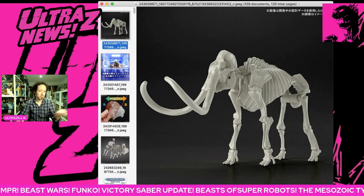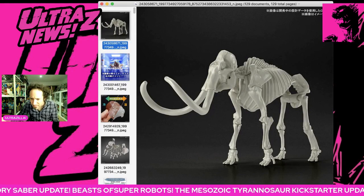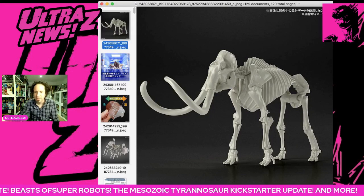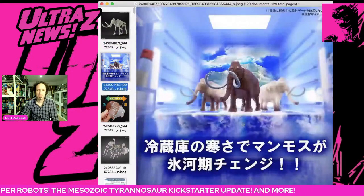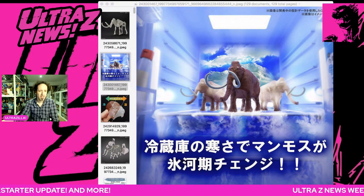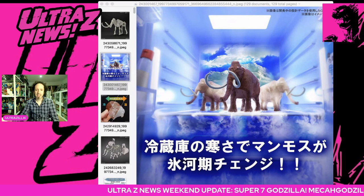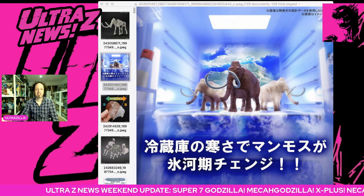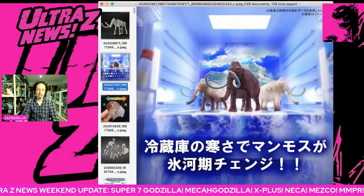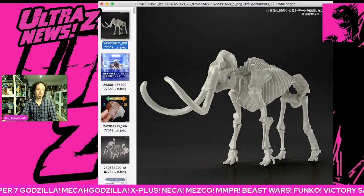Now, you could just make it the skeleton if you want. And it does look like the skeleton might have a few articulation points, which is kind of cool. It's really cheap. It's like 12 to 15 bucks on HLJ, 13.31 USD. And the brand is called Exploring Lab Nature. That is pretty awesome. So yeah, just a cool thing to end off with.